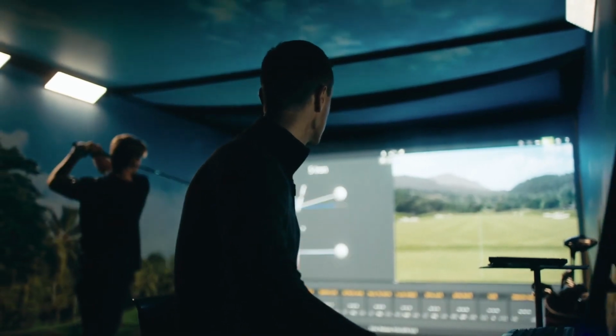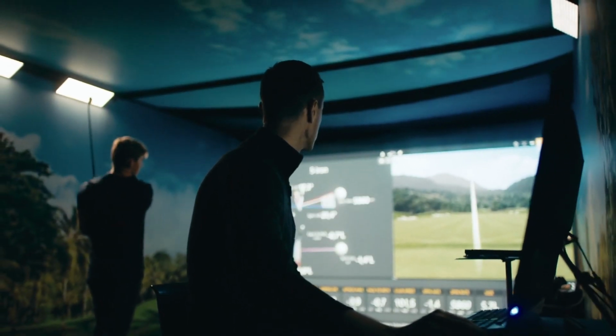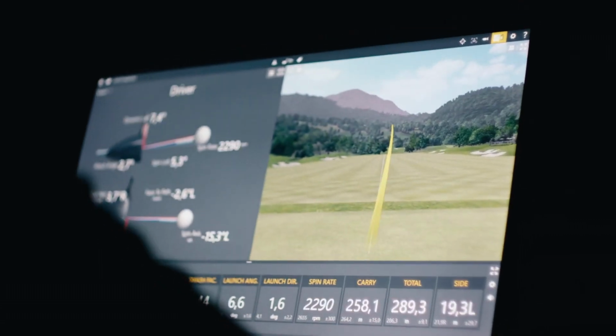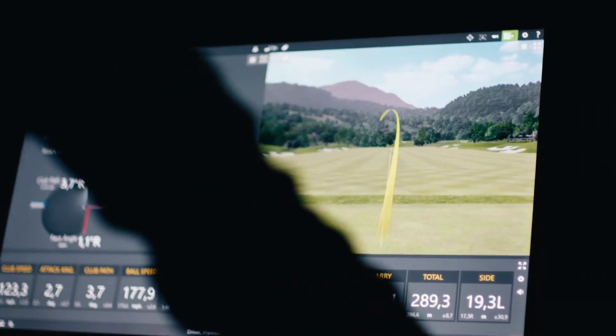So that's where the normalized data comes into play. But you also want to be able to play the course of this week, and that means you have to adapt to the actual conditions. So if you're a tour player and you don't have a TrackMan, it's just a question about when.